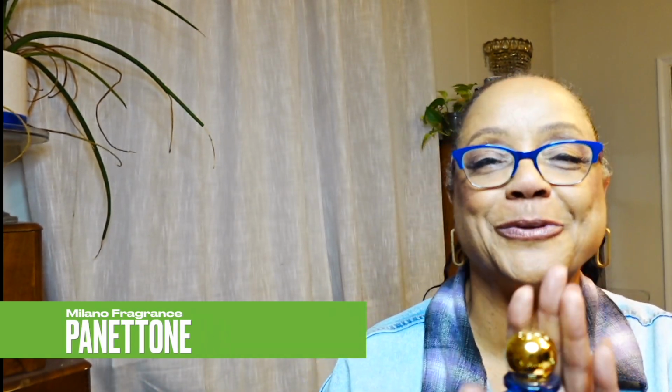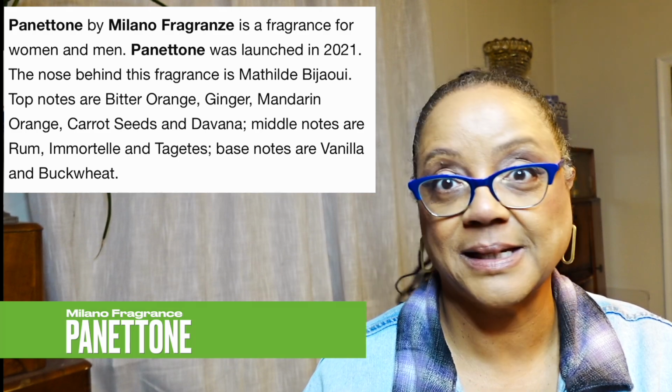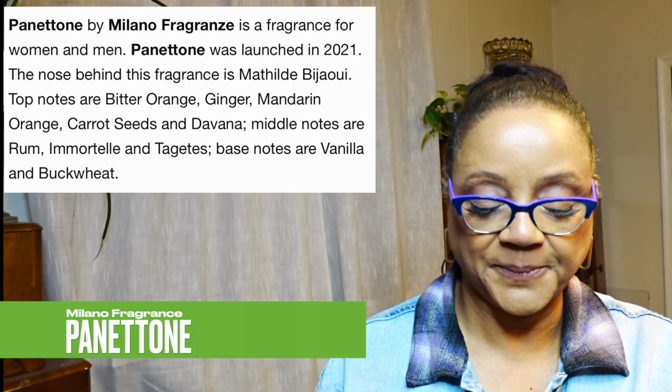Next one, I'm pretty sure this one's not going anywhere because this is Panettone. Let's just go through the thing. Let me stop prejudging myself. This is Panettone. First go round, obviously this was a yes because it has that delicious Panettone, the Italian bread that they do at the holidays, scent that I just really do love.